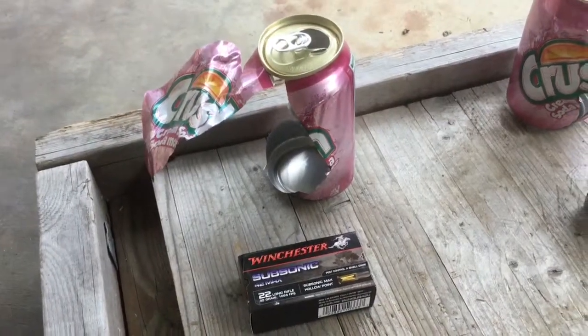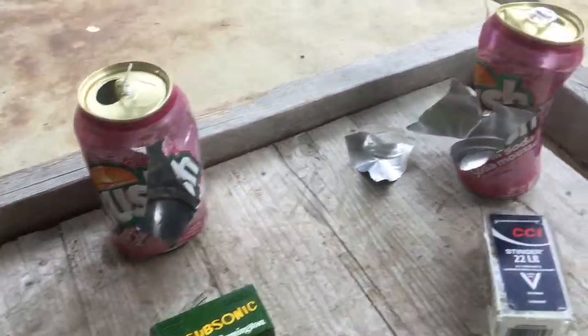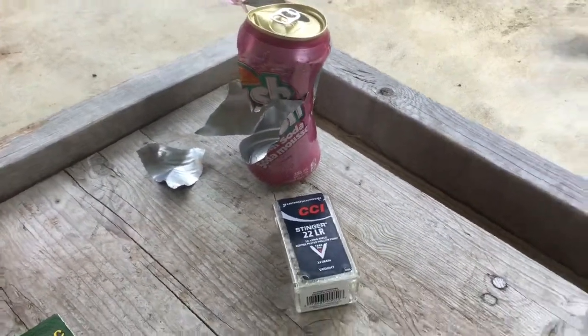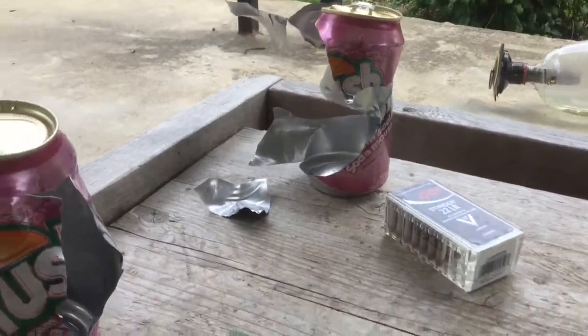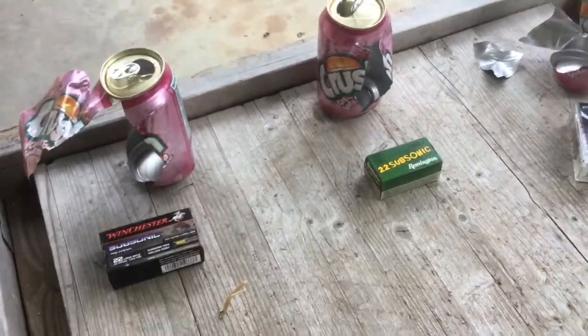This is what the cans look like with the various loads that I'm testing today. You can see the Stinger really did the best, but it's also the least accurate.